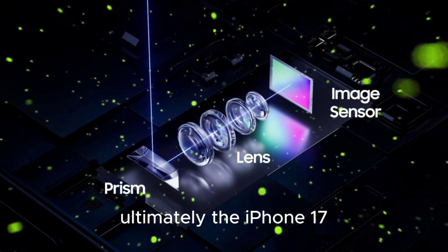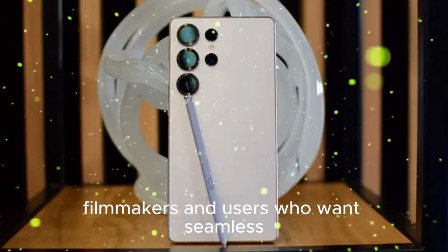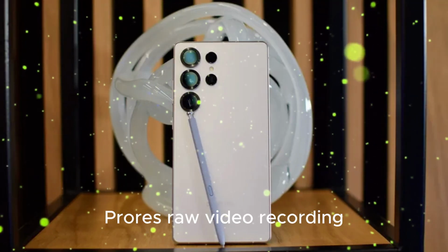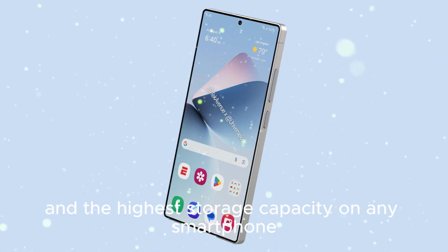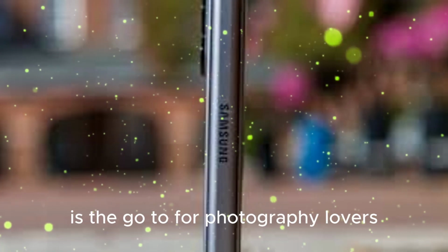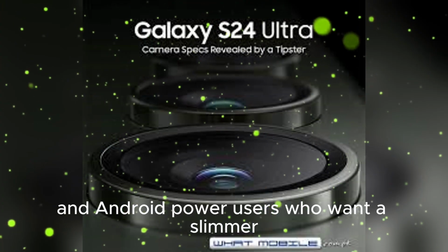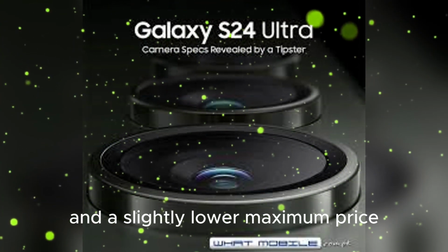Ultimately, the iPhone 17 Pro Max is the perfect choice for creators, filmmakers, and users who want seamless Apple ecosystem integration, ProRes RAW video recording, MagSafe accessory support, and the highest storage capacity on any smartphone, while the Samsung Galaxy S25 Ultra is the go-to for photography lovers, zoom enthusiasts, and Android power users who want a slimmer, lighter device with versatile camera hardware and a slightly lower maximum price.